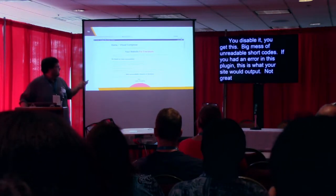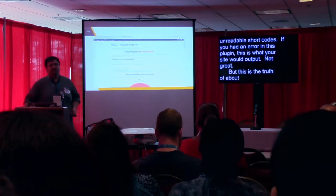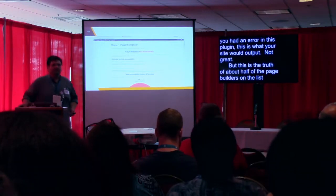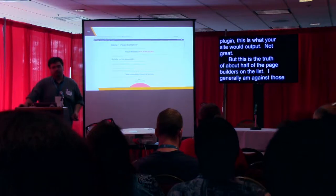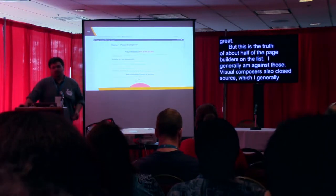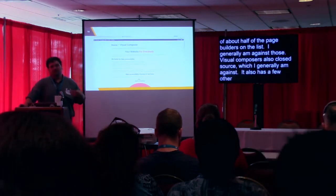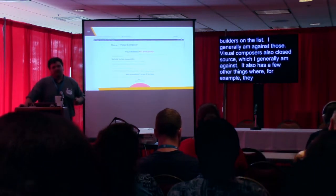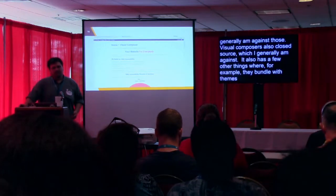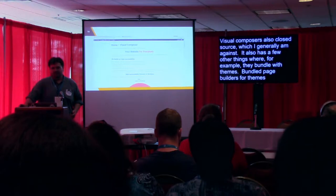But this is the truth of about half of the page builders on the list. I generally am against those. Visual Composer is also closed source, which I generally am against. It also has a few other things where, for example, they bundle with themes. Bundled page builders with themes are common and are a terrible idea.